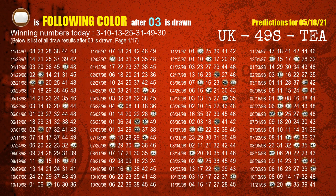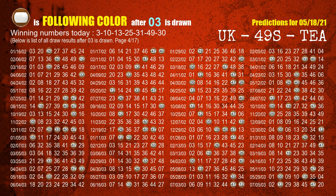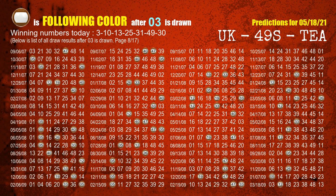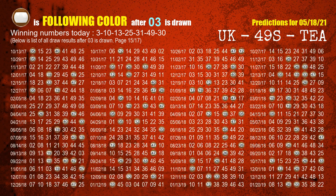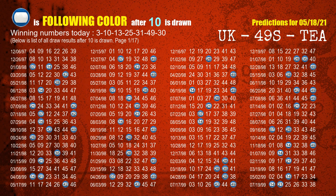The first winning number is 03. We list all draw results which are after a draw with 03 as a winning number. The most frequently following color is brown, when 03 is the winning number in last draw. We already highlight the color brown with a color ball image for you. The second winning number is 10. The most frequently following color is blue, when 10 is the winning number in last draw.